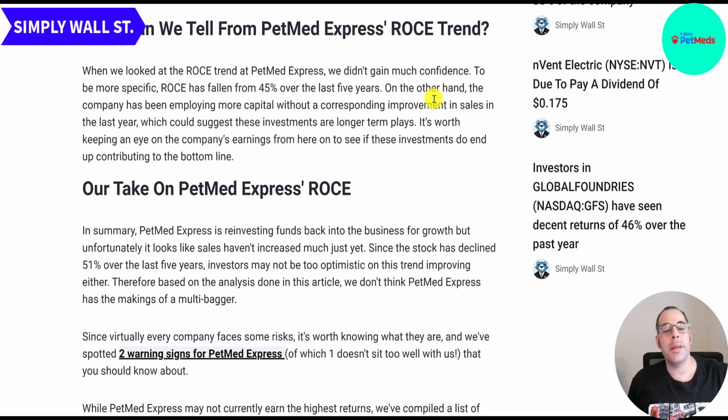The company has been employing more capital without a corresponding improvement in sales, which could suggest these investments are longer-term plays. At least that's the hope, because if they're spending money, if they're investing, and their revenue is going down, then what's the point? Why invest at all? You want to see a return on your investment.